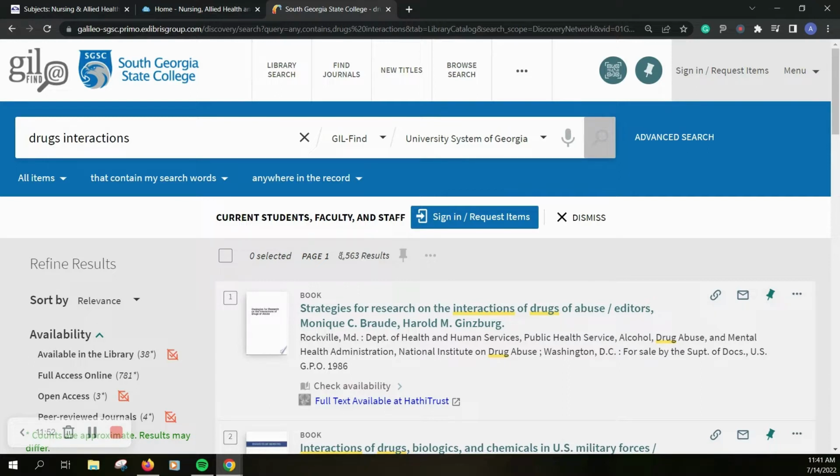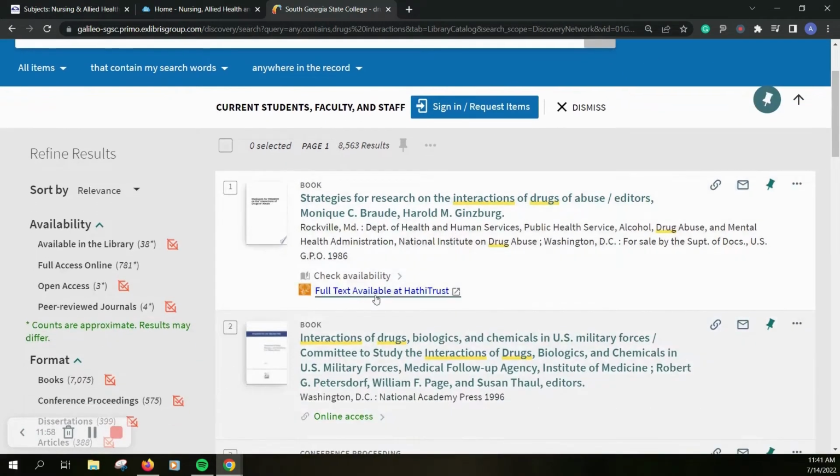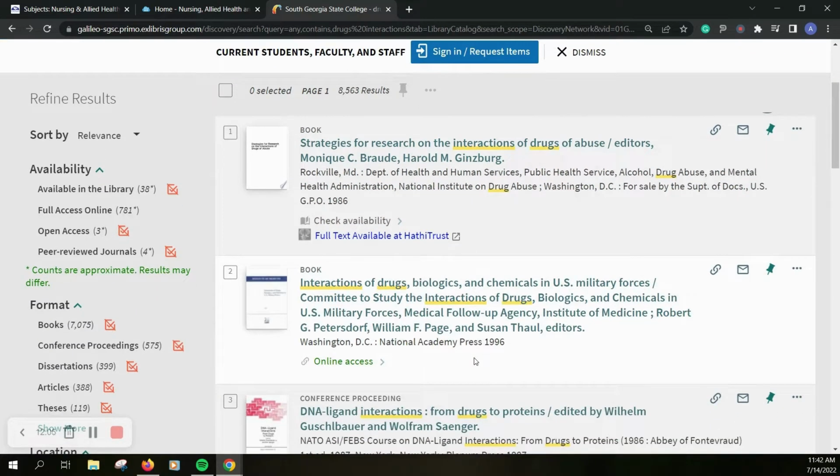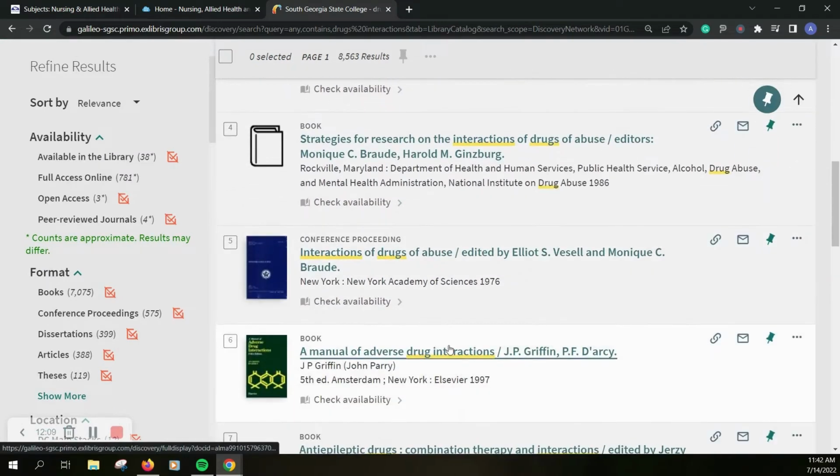If it's a book, you can request that through our GIL Express service and have that sent here for you to use. It may be available through a database. If it's not one that you can access, you can request it and we can get a hold of that for you. A lot of these will be available online.